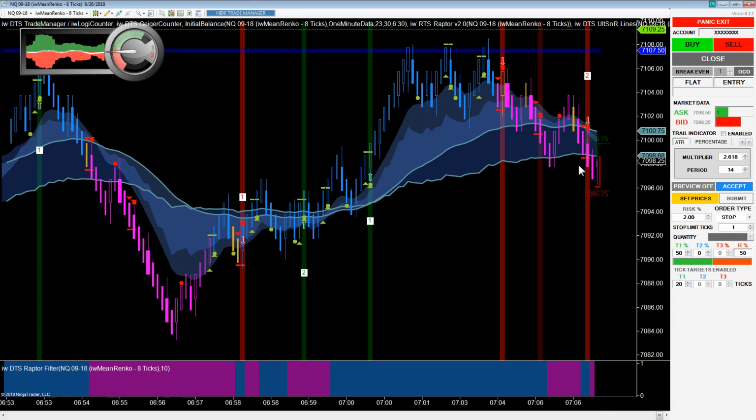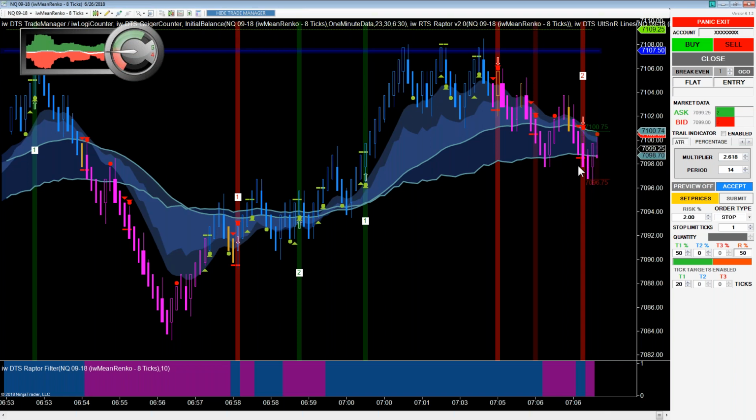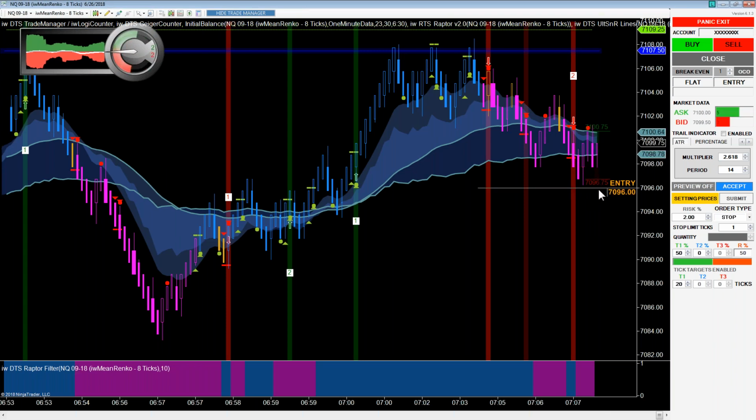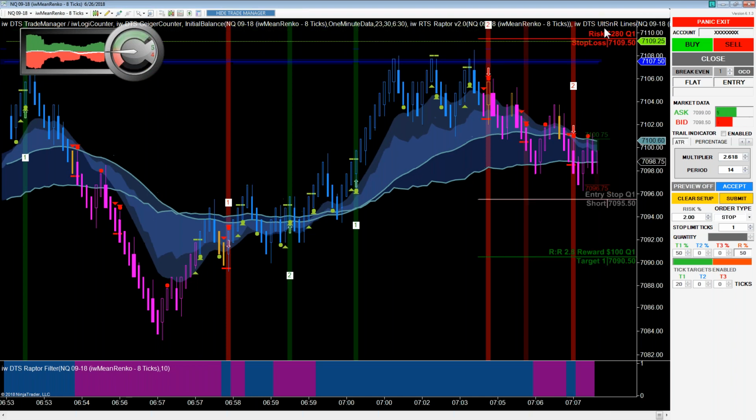So here now we're producing that number two signal on the Raptor. And we'll see if we get a decent second push opportunity. The second push, again, simply means we allow the signal to engage, we see where the market reacts, and then we use that bar as our signal bar.